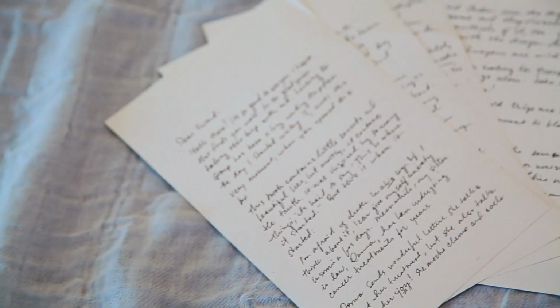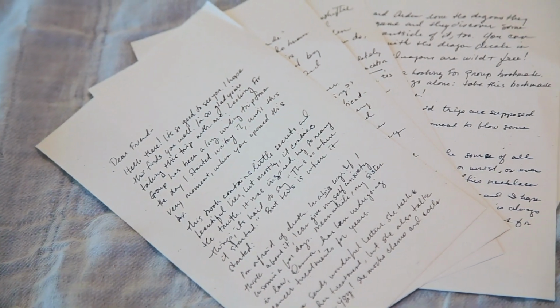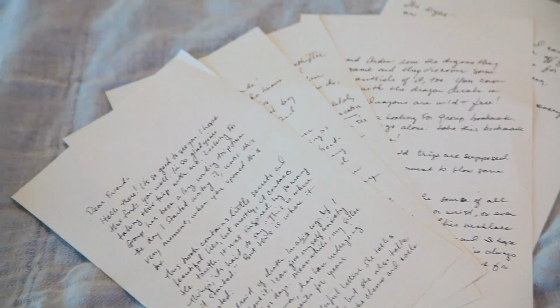And the next thing I see are the notes from the author, which is gonna be tough to read. I can't really read the handwriting, but these are all the notes. They're gonna explain how her book is and what books she included in this box.